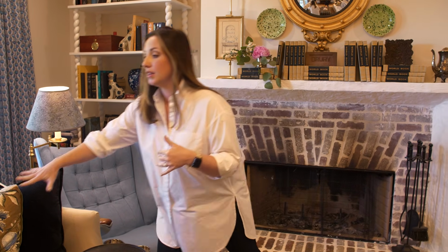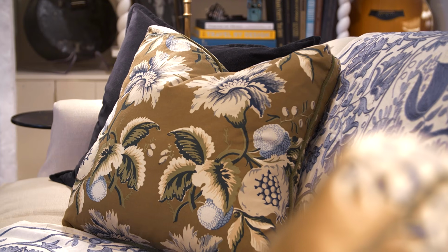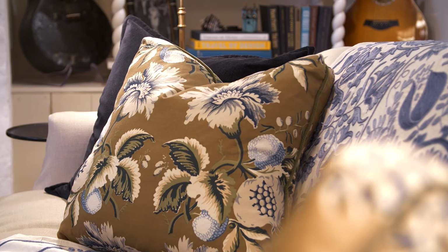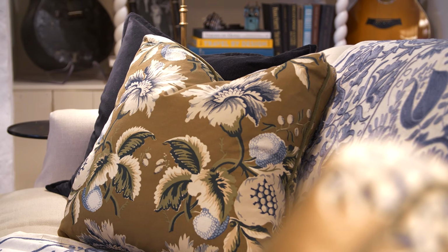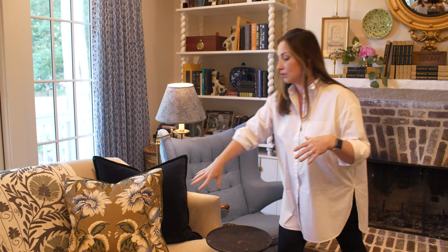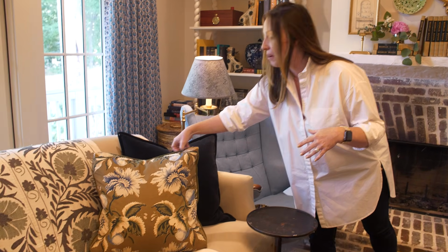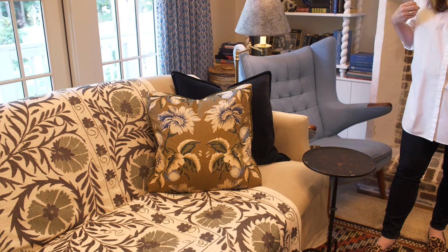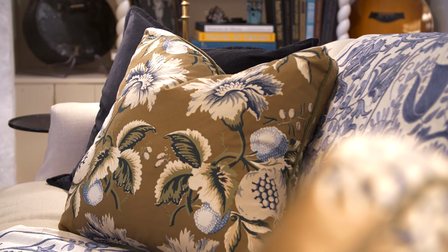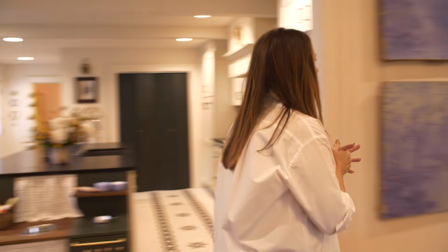This room started though with this pillow. This is my granny that lives inside of me, and I love the combination of colors. I love this icky, weird, gross, ugly brown green. It's a gross color by itself, but I think it is so cool with the cornflower blue and the velvet piping. It feels very sophisticated, but also kind of weirdly ugly. So you have to get it to appreciate it.